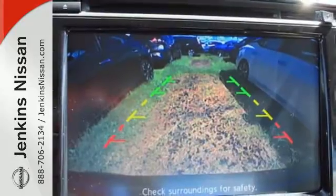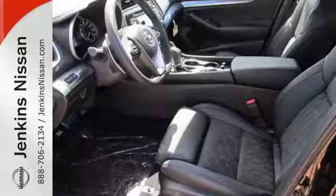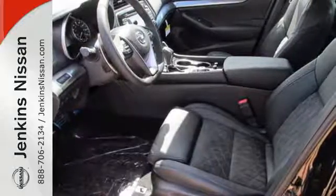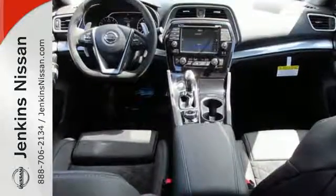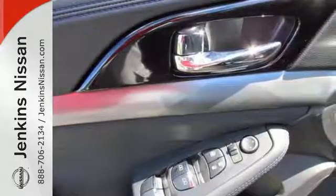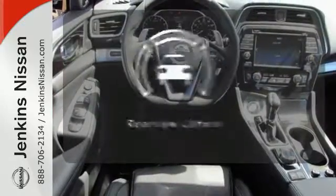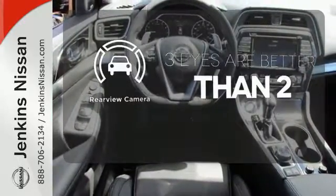You'll find the interior roomy and comfortable while you stay ahead of the curve with Nissan Intelligent Key, a hands-free text messaging assistant, Nissan Connect with navigation, and an 8-inch multi-touch control color monitor. Never feel lost again with the navigation system. The backup camera gives you a clear picture of what's behind you.